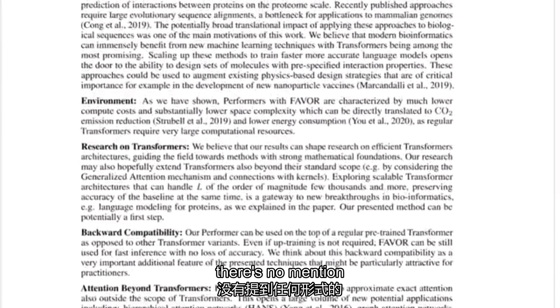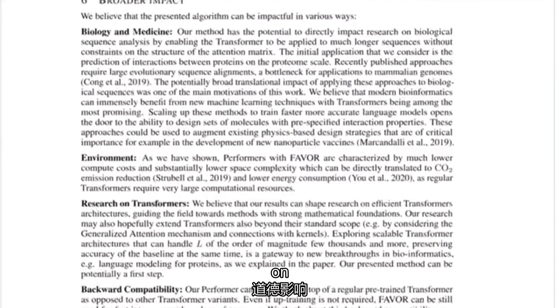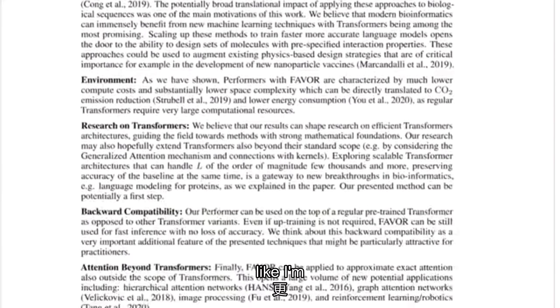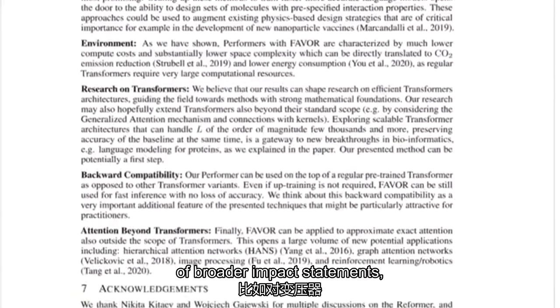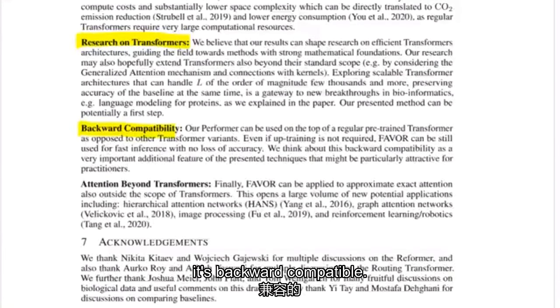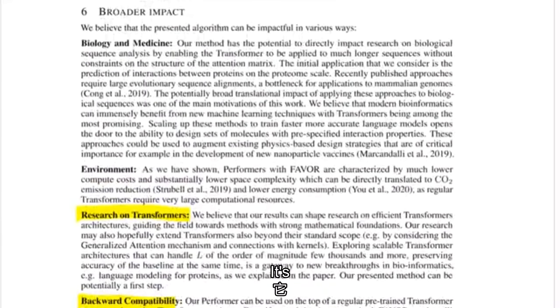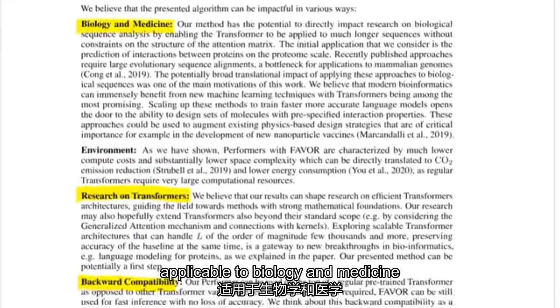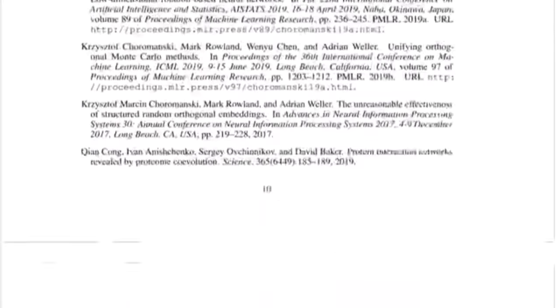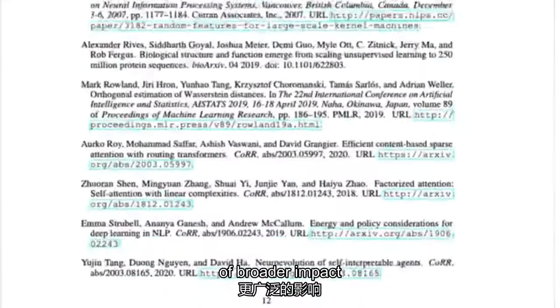There's no mention of any kind of ethical impact, and I'm all for these kinds of broader impact statements. It's just: okay, research on transformers is going to be better because now people have access to it, it's backward compatible, that's pretty cool. It's applicable to biology and medicine because we can now take longer sequences. Yeah, I like these kinds of broader impact statements.